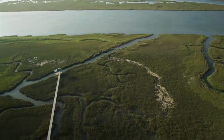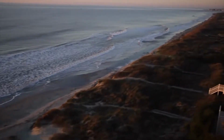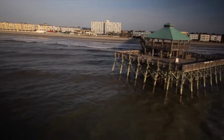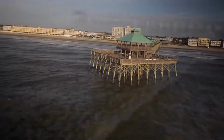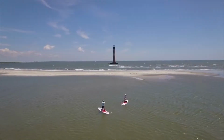Charleston is more than just one of the country's most beloved cities. It's also home to 5 beautifully distinct beach towns, each with its own distinctive character. Varied in size and vibe, every Charleston beach invites visitors to slow down, relax, and savor the beauty of Charleston.